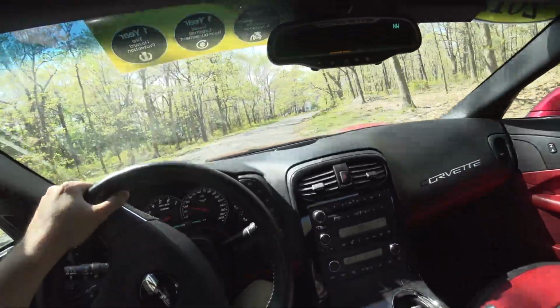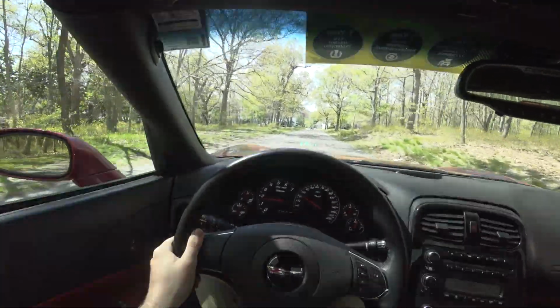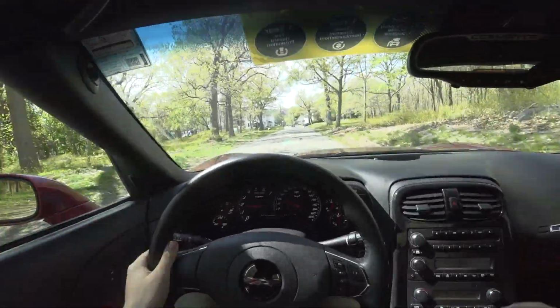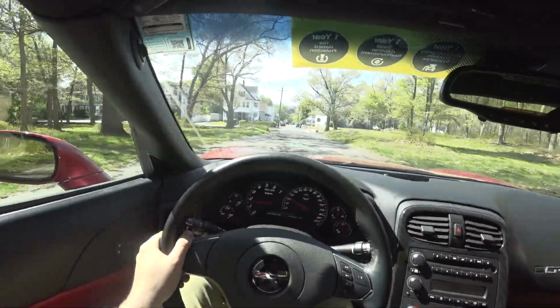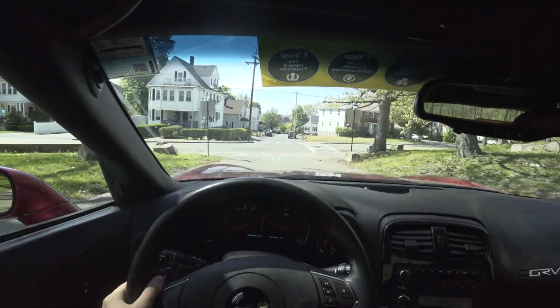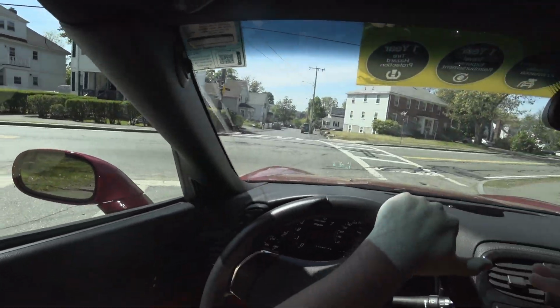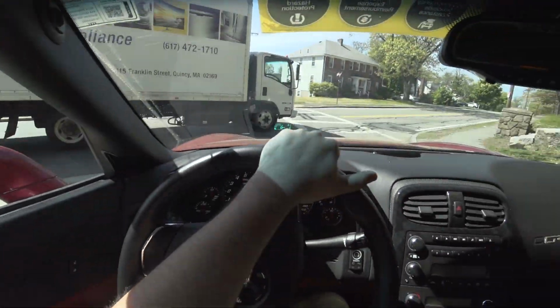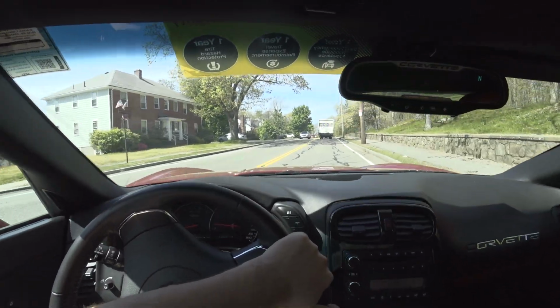Even on this really, really rough terrain that this car was really never meant to be on, really composed. Oh, nice little burbles from the exhaust, because why not? With very, very low cars, you take dips like these at an angle, because if I were to take that straight on, that wouldn't be good.